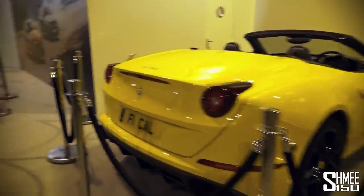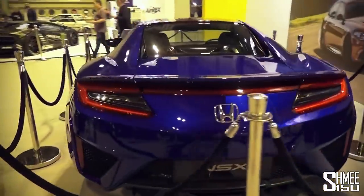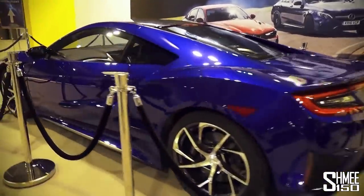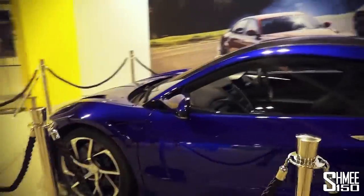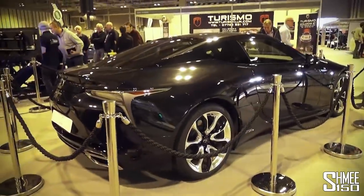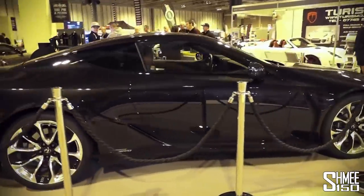That looks a little bit strange. Then here we have the Honda NSX in a stunning blue. I should probably make note of that paint code because it does look really, really nice. I enjoyed the press drive a lot in the new hybrid NSX. And here we've got the Lexus LC500H. I don't actually know as much as I probably should about Lexus, outside of the LFA, of course.